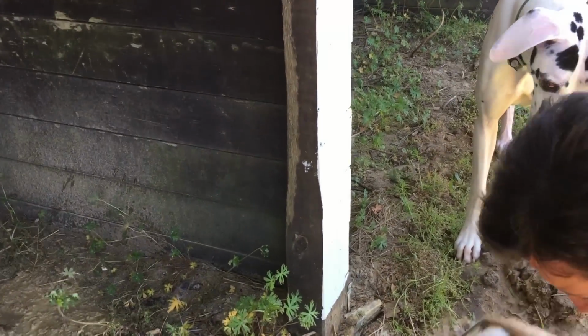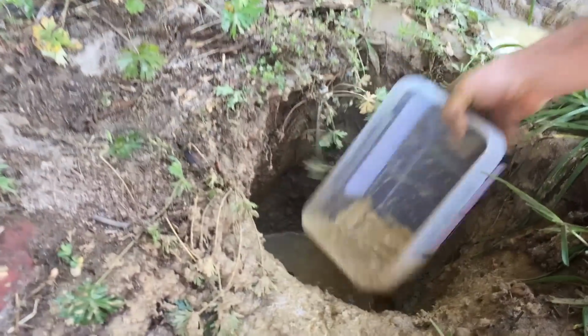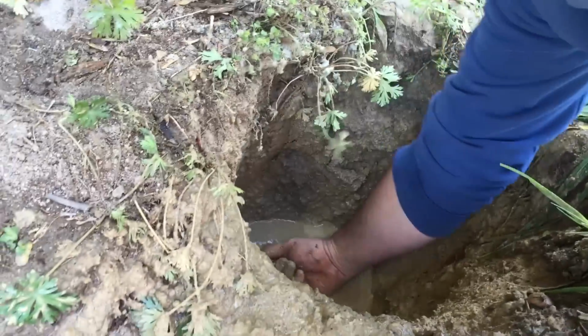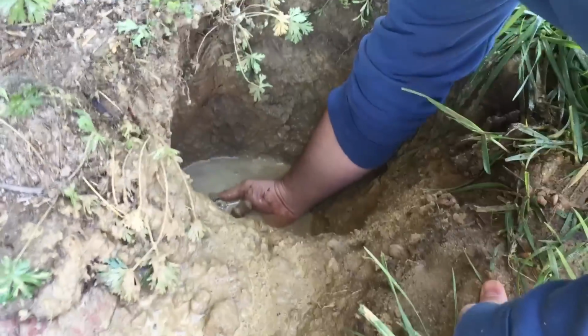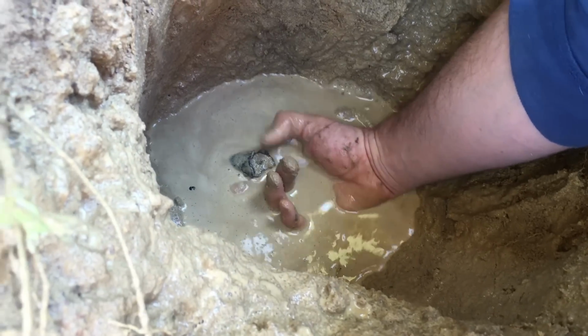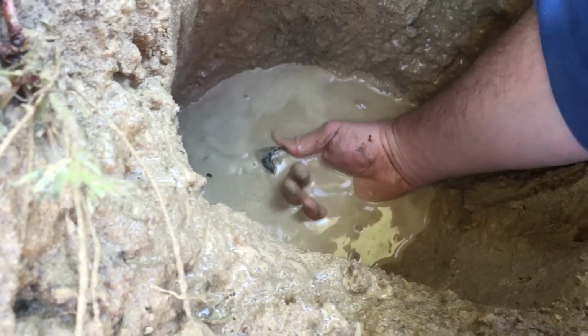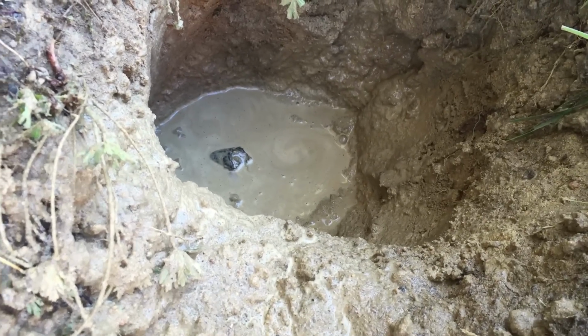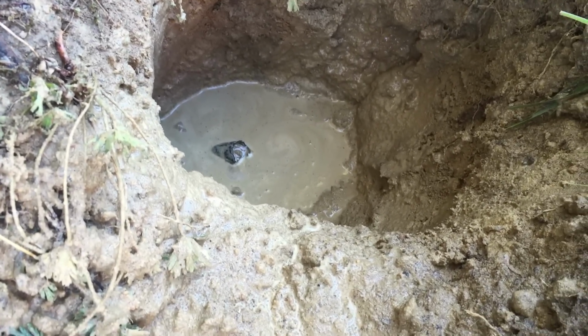Dug the hole. We use this kind of as a bucket to get all the muck out. And this is the irrigation line that we need to plug. So you can see it's filled with dirt now, but that's not gonna hold when I turn the water pressure back on. So I'll see if I have parts. If not, I'll go buy them.